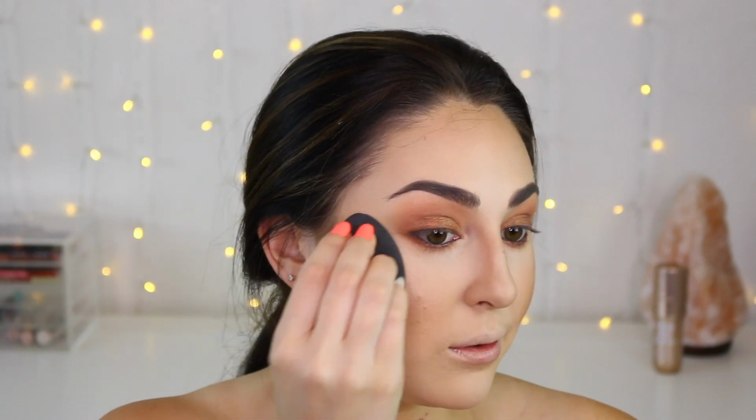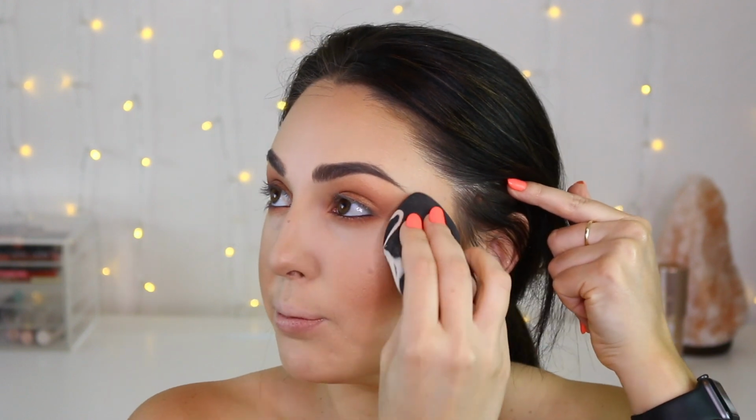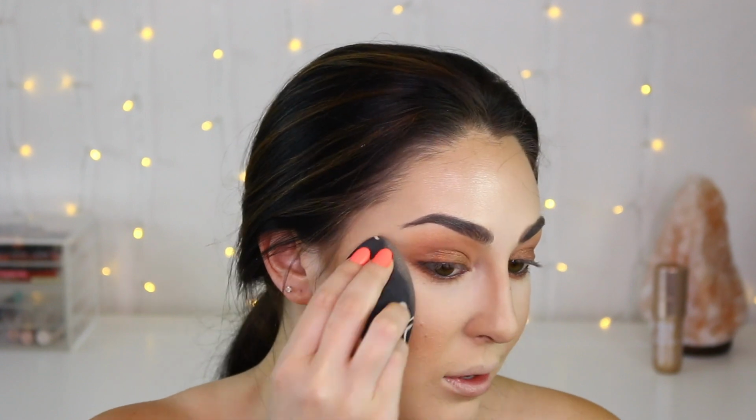Like that. And it does cover a wider spot on your face because we picked up quite a bit, but that's okay. I really like how it disperses in an all over glow. And then we're gonna put some on our forehead, and then pick up a little bit more for the cheeks. And I'm gonna take some on the chin.